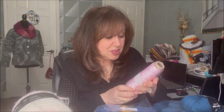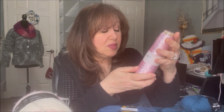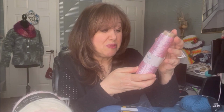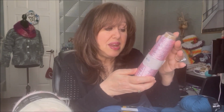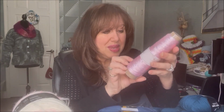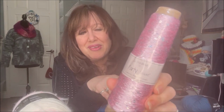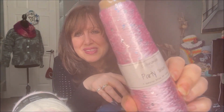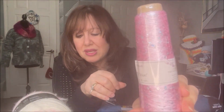I should probably tell you, this is called Go Handmade Party Deluxe. It's a thread with sequins, and there's 250 meters of it, 50 grams, 100% polyester, and it says use the thread together with any other yarn you knit or crochet with. So it's definitely meant to embellish other yarn, and I don't know if you can see the sparkles, but it looks like really pretty silver sparkles and a really nice shade of pink.